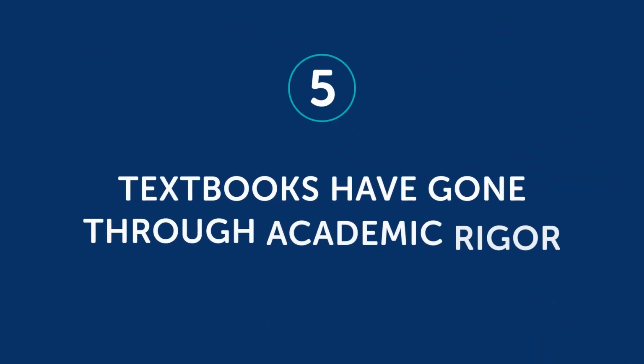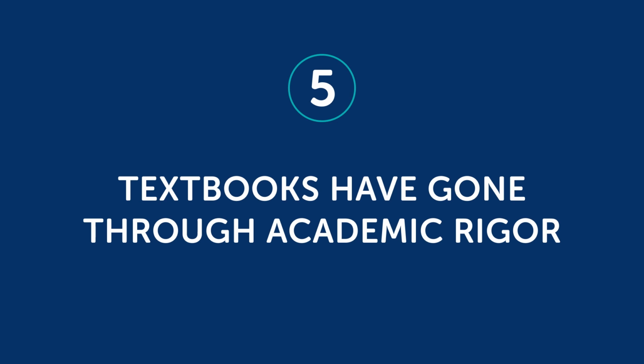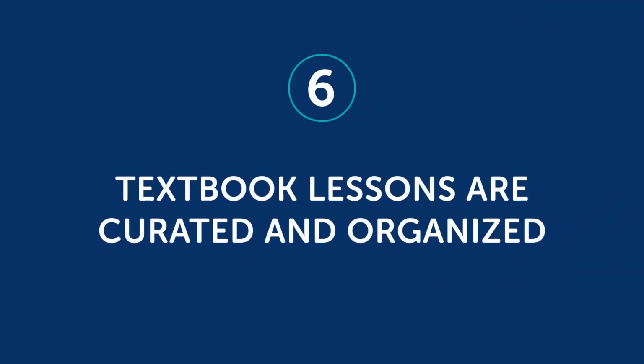Fifth, textbooks have gone through academic rigor, meaning they've been made by teachers or checked by teachers. So you're learning the correct forms, the correct language, and you can rely on it to be accurate. If you Google for blogs about phrases to learn, there's a chance the information is not completely accurate. Sixth, textbook lessons are curated and organized so that what you learn on page 1 helps you understand page 2 and so on. It builds you up and teaches you crucial language skills that beginners need to know, like how to introduce yourself first, then how to grow that conversation. As an added bonus, you can write in them.